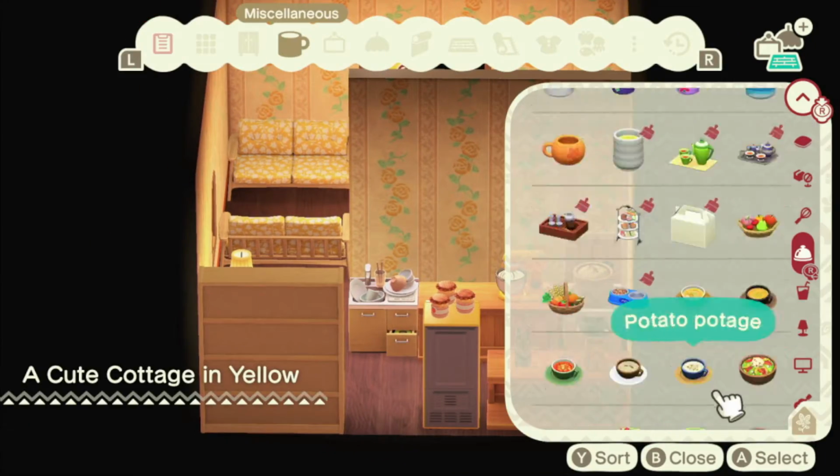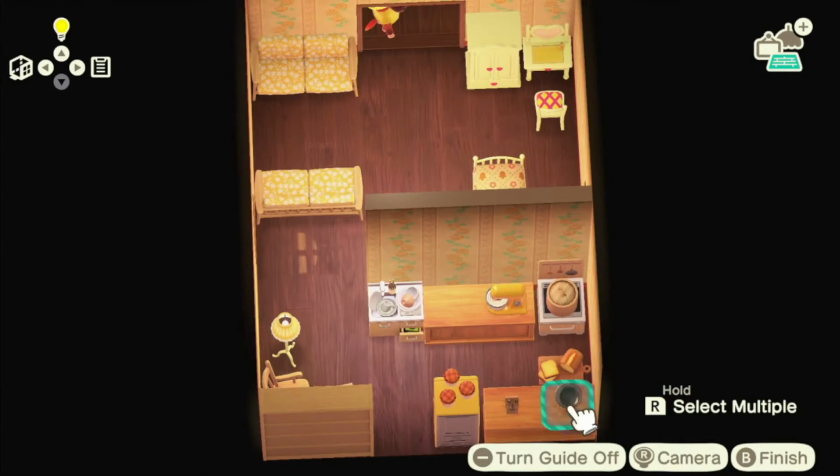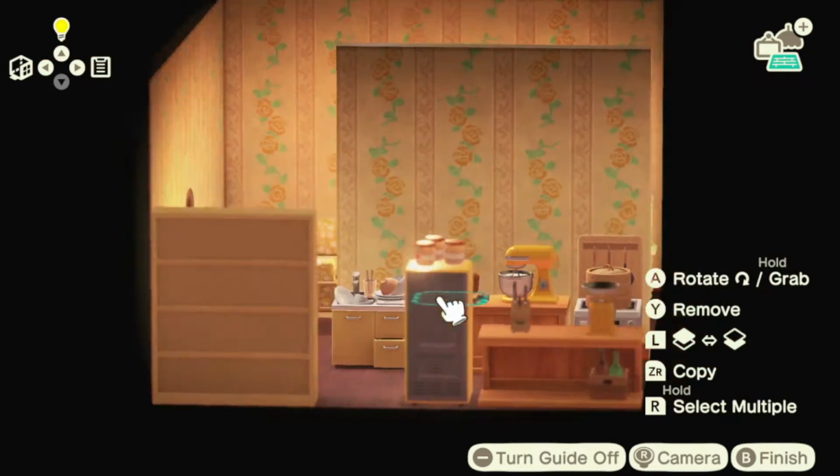Admittedly, Victoria does not strike me as the baker type, but she also does not strike me as the kind of person who loves cute things. So I suppose we should just let her be complex.